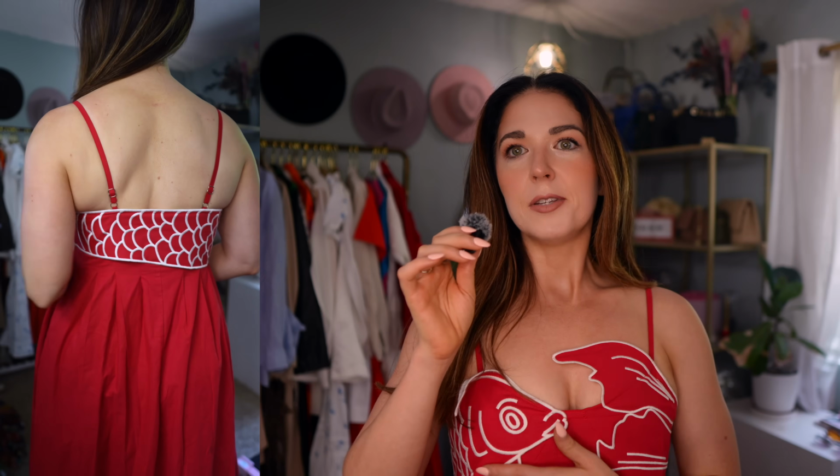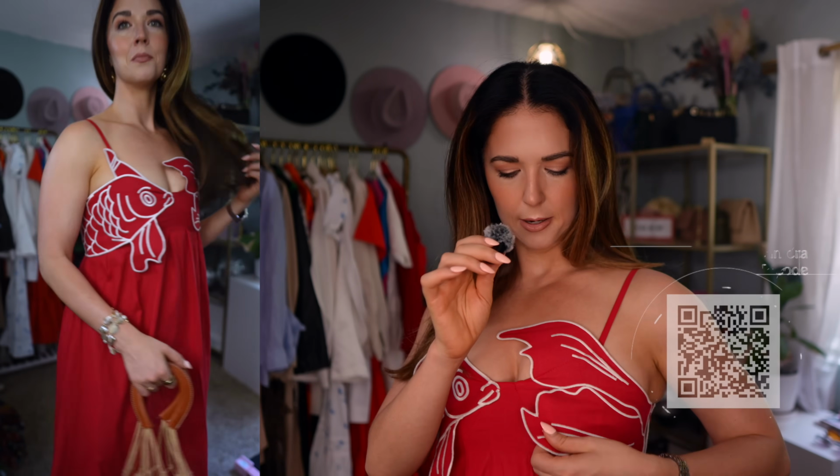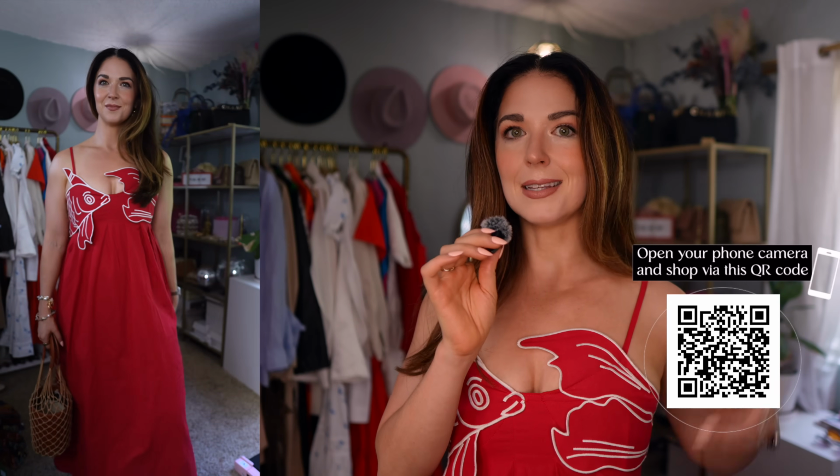The fish part up top is super cute. It's embroidered. It's not printed on, which is another good plus because sometimes when you get these inspired dresses on Amazon, they have something that should be embroidered, and it's in fact just printed on the fabric. Another big plus.